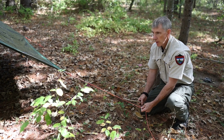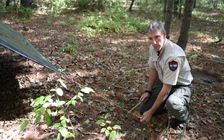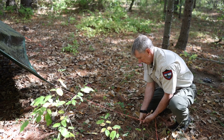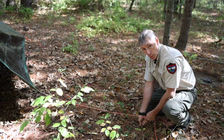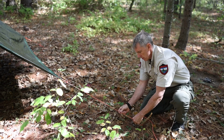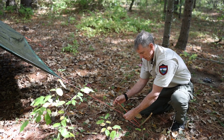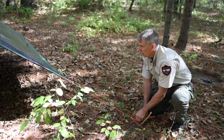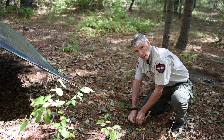Okay, on my last corner, I'm going to make sure I pull tension on that and make sure that I'm pulling equally on all 4 corners. Now a rock or even a small mallet would be helpful, or a piece of wood, to pound those stakes in a little bit further. And I want to pull just enough tension to make sure that there's no slack in the ridge line.